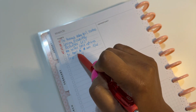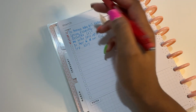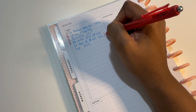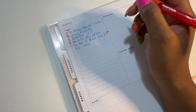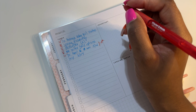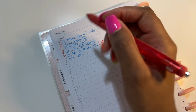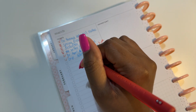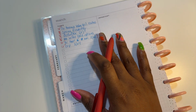I had baby girl's doctor's appointment, and then I also went to the doctor as well because my back gave out, and that's a whole nother story, y'all. But I am doing better. I just need to take better care of myself as well going forward. And then we did take our trip to Austin with baby girl, which she loved and enjoyed, and we enjoyed. We stayed in budget. That's all I wanted to hear. But we definitely did have fun.